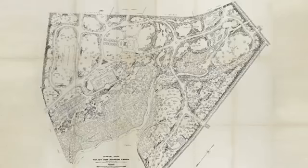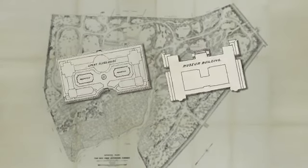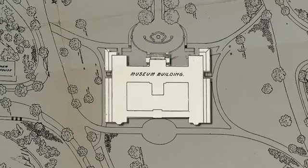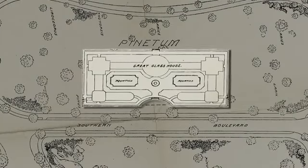And they planned for 2 new buildings, a museum and a conservatory, each serving distinct roles in the garden's cultural identity. One represented the academic and the research function of the garden, and one represented the public education aspect of the work of the institution.